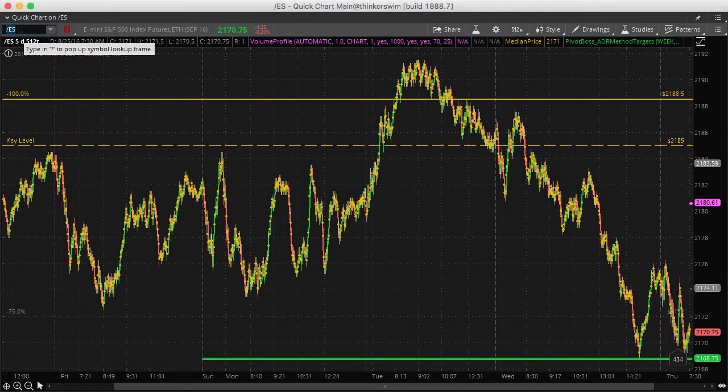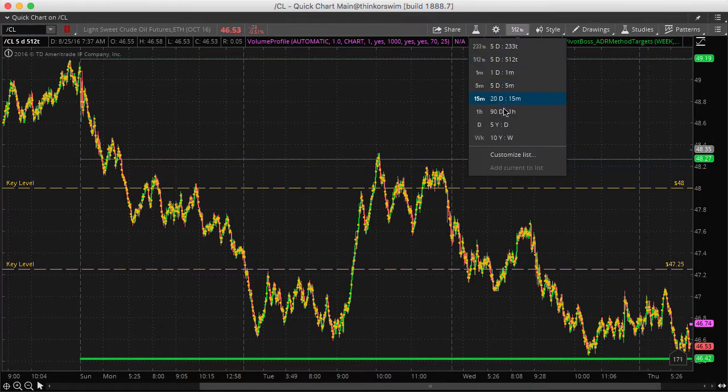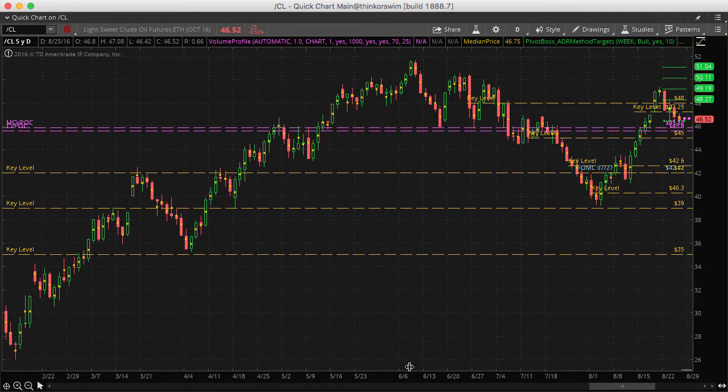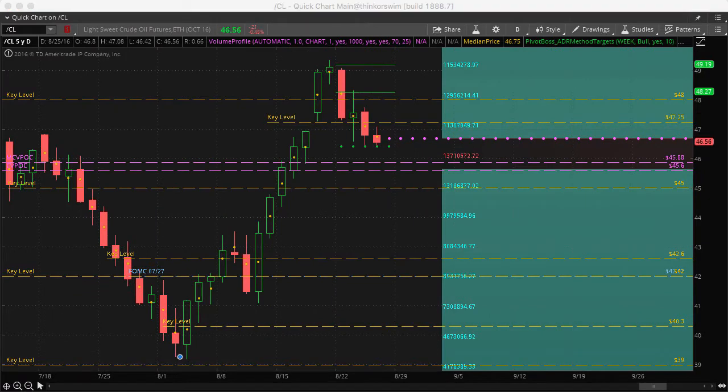All right, let's take a look now at crude oil. Here's crude oil. Let's look at a daily time frame here. For the most part, crude oil has been pulling back, but remains quite strong after the recent squeeze. We got a squeeze from 39 up to 49. That's a 10-handle squeeze in 3 weeks.